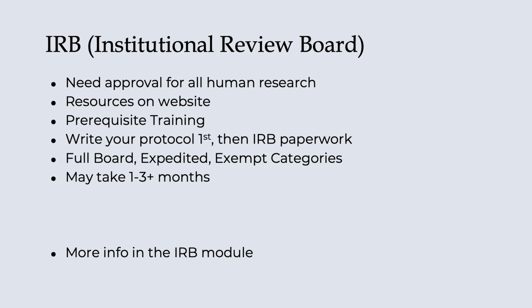And just remember that this process can take multiple months, especially if you're looking at full board approval, because a lot of IRBs will only meet once a month or twice a month. So when you need to make changes based on their recommendations, you have to wait till the next month to resubmit.